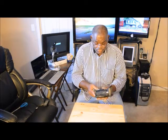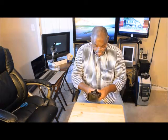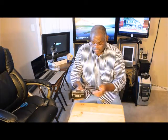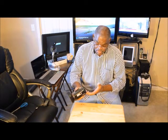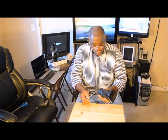If you do a lot of shooting, of course you're going to have to get an extra battery. But this one has done so well, I never even thought about buying another battery. It's done great for what I needed it for.